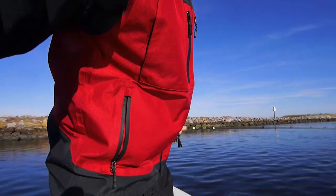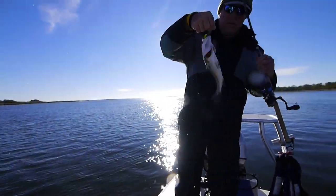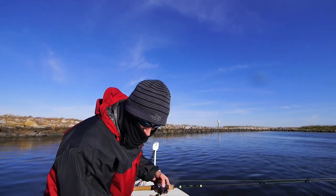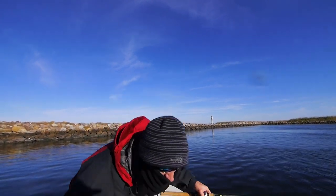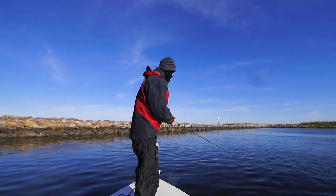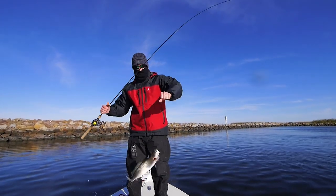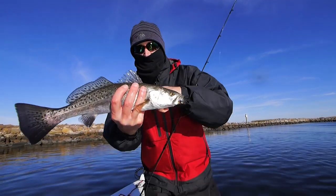There you go. He was falling when I caught him. I was just letting it drop. Yeah, these are pretty much clones, twins. You got one? Yep. It's pretty hot and heavy. Now there's a little bigger one. Yep, that's a nice fish. Yeah, that's a beautiful 16-incher.